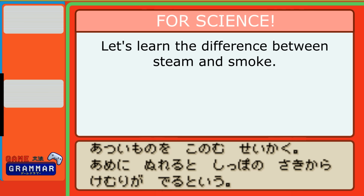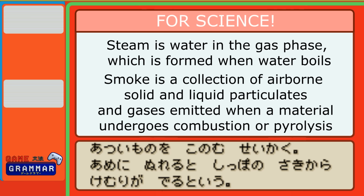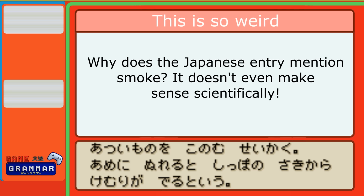So, what's the difference between steam and smoke? Steam is water in the gas phase, which is formed when water boils, whereas smoke refers to the phenomena in which a collection of airborne solid and liquid particulates and gases are emitted when a material undergoes combustion or pyrolysis. However, this brings up one last issue, which is that there isn't any reason why smoke would be made when it rains. We need solid particulates.